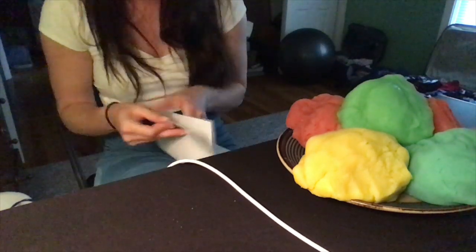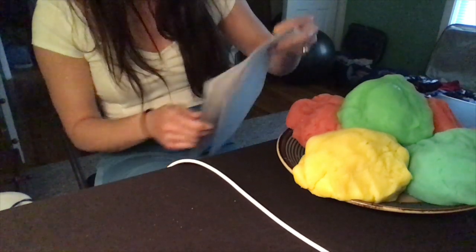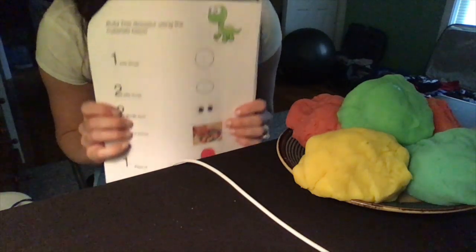Alright, let's get to it. So I am going to grab my many colors of Play-Doh. I'm going to grab my sheets that tell me what to do. So first, I have these sheets that tell me what to do.